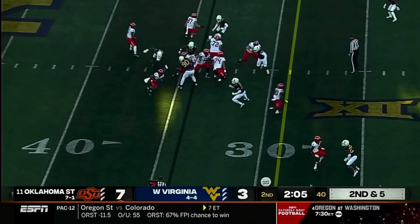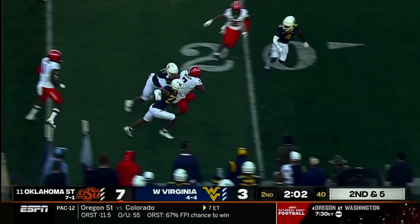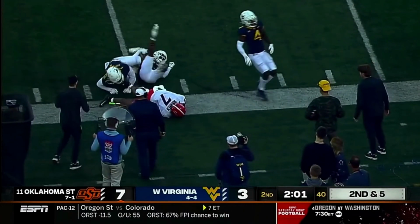And it's the one-cut ability in open space to make a guy miss. It's the burst, and then you see him break an arm tackle too, and then get a couple yards. That's what makes Jalen Warren special. Obviously, we've seen insane contact balance. We've seen all these different traits. We've seen the big games. But this is that burst, the acceleration, that's what's helped him all season long, I think.